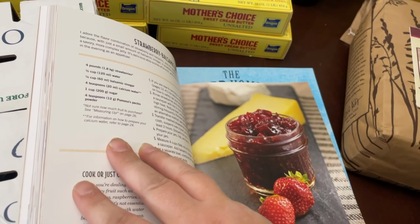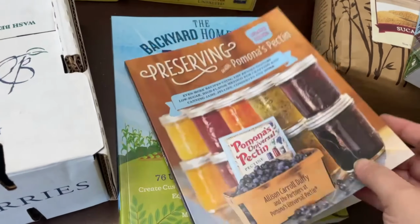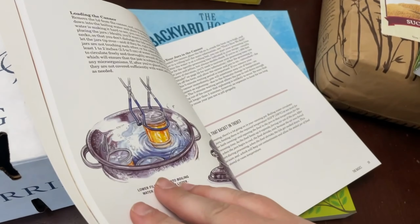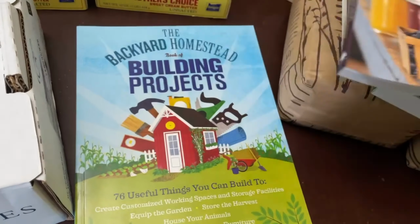Let me know in the comments below if you do that. Let me know because I would like to know. Because I just find it's extremely expensive. But let me know also if there's a reason why it's expensive and worth it. But I just wanted another canning book because I only have one, which is sad.